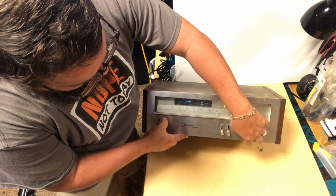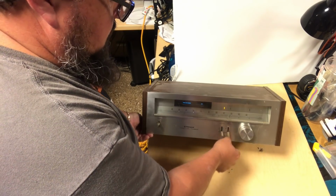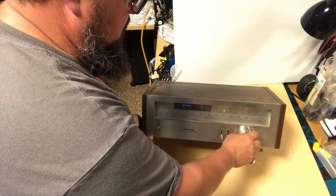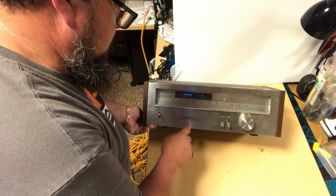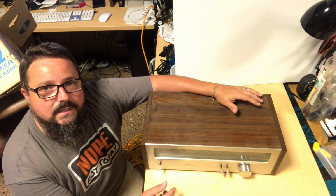Dials work. Ooh, boy, that is a smooth action on that dial. I'll tell you what, guys, you can feel the quality in the switches on the knob. This is some fine electronics here. Alright, so I looked these up on eBay and we're looking at anywhere from 50 to 100 bucks.